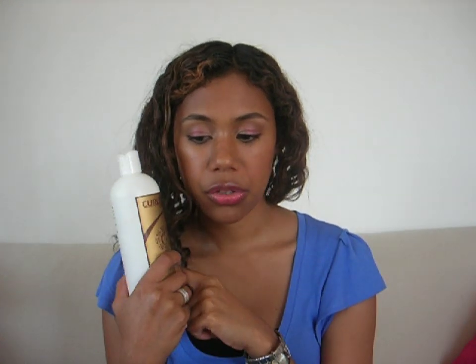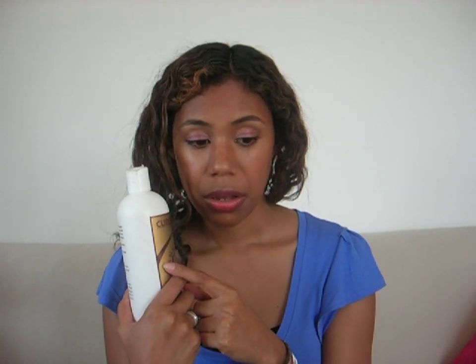Again, with this, just like the Kinky-Curly products, I apply it to my hair when it's soaking wet. I found that the only way products work on me is if I apply it to my hair while my hair is soaking wet. So I don't dry my hair at all. I think because it's soaking wet and you apply the products, it locks in the water, the moisture, and my hair just behaves so much better, and I can go for like 2-3 days without having to style the whole thing all over again.